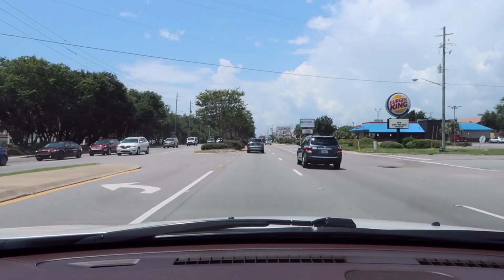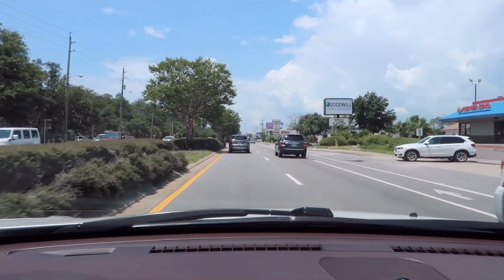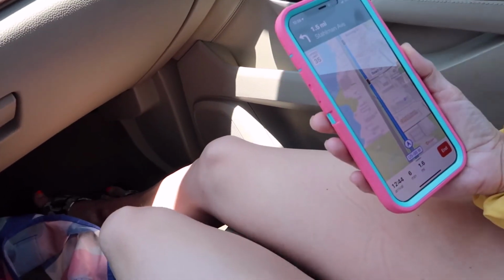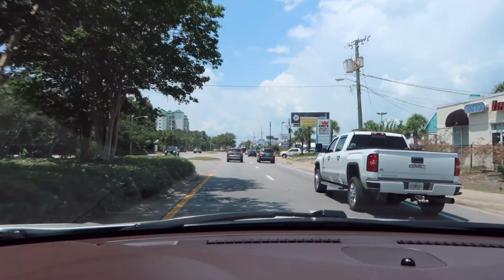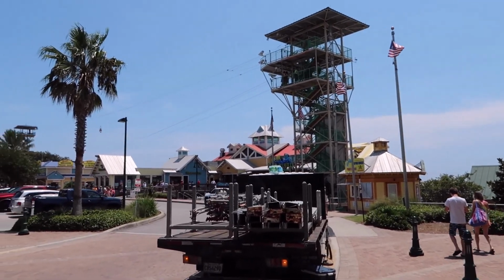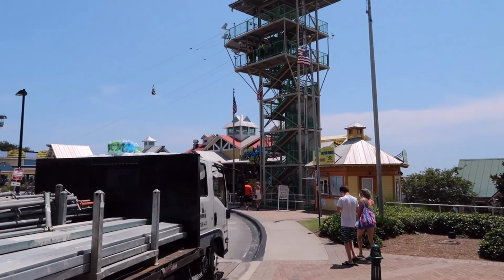All right, guys, we're in the car on our way, headed to the snorkeling place. Morgan, what is the name of the snorkeling place? Snorkel Destin. Snorkel Destin, but yeah, you can see we got it in the maps there. And we are on our way, guys. We'll see you as soon as we get there. Guys, we're just getting here. They got zip lining, got a whole bunch of shops. Yeah, pretty cool. Stay tuned, guys.